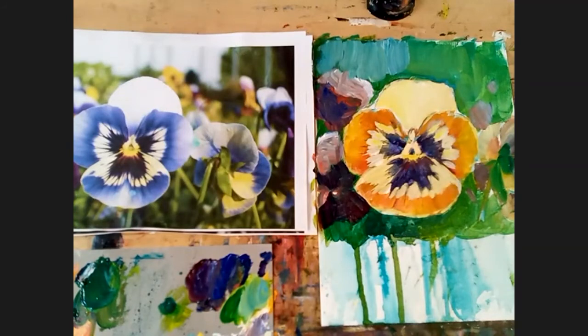Looking nice. Everybody enjoying this? Flower?